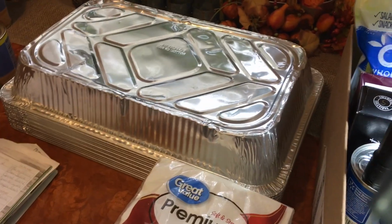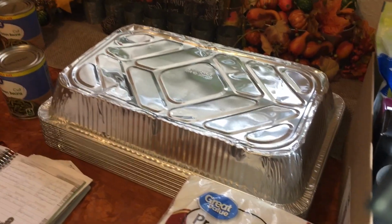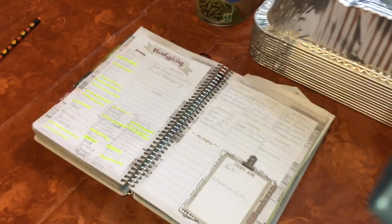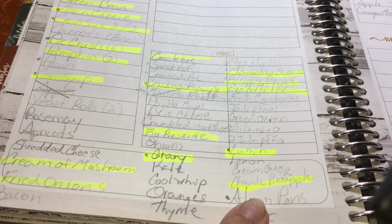The other thing I have are these giant roasting pans. This will be for the dressing, the green bean casserole, the mashed potatoes, the turkey, the ham. So I know I'm set on the really large pans. I am good to go. So I came down here to my list and marked everything off the list. I highlighted off. If I know I have it in hand, I mark it off.